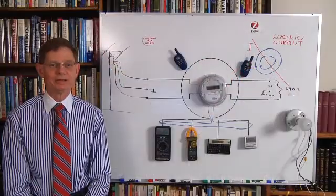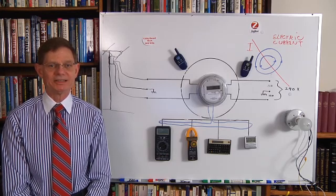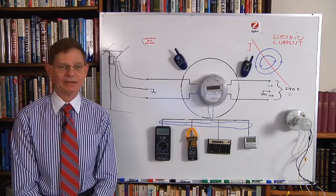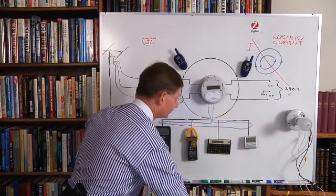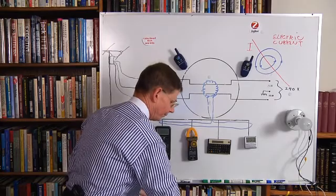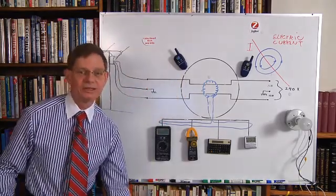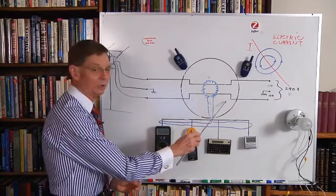It is time to go inside the smart meter, so to speak. What should we expect to see inside the meter? First, let's review our block diagram. The first thing that we see is a simple set of conductors. We can think of them as wires.